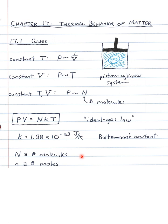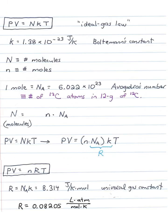Capital N, you can think of as big N because it will be the big number. Generally, when we have a canister of gas, there are many, many molecules, on the order of maybe 10 to the 23rd, 10 to the 24th, and so on. And we can also talk about little n, the number of moles. That'll be the smaller, the little number. So we have PV equals NkT, and sometimes you'll hear me say PV equals big NkT, which is the ideal gas law.